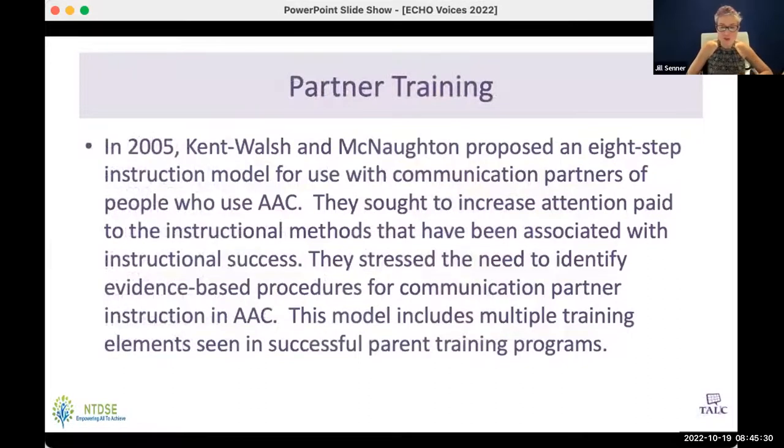Yeah. So in 2005, Kent, Walsh, and McNaughton proposed an 8-step instruction model for use with communication partners of people who use AAC. The reason they did this is because they really wanted to focus on instructional methods that were associated with success and evidence-based procedures, right? And I think that's really important because there are so many programs out there. What we find is that multiple training elements, including coaching, are really the key to success here.